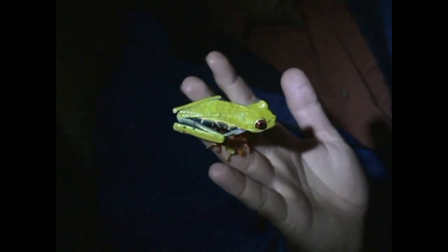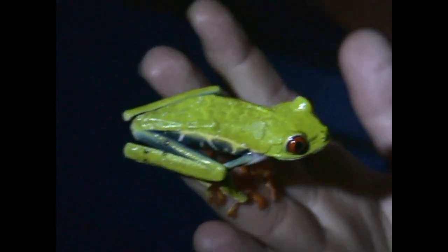Now this is one of the icons of Costa Rica. It's the red-eyed tree frog. Now you're not going to be able to see him very well in black and white. But we're going to see if we can get a little bit of light on the subject so that you can get a better view. Oh, how cute. He doesn't move. She's my favorite. He likes you.